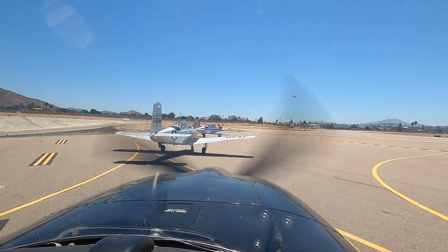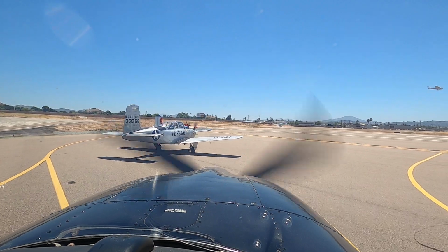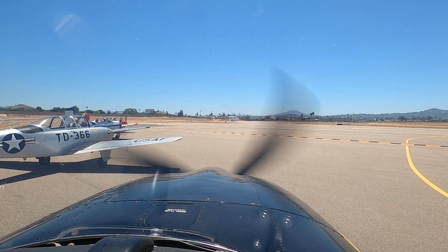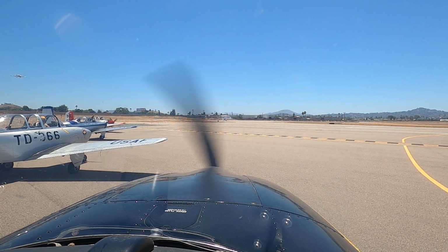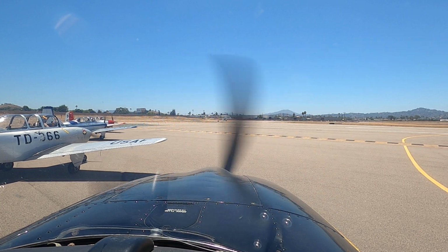Alright, so single ship departure with a right downwind. Got a big jet coming in here. A little weak turbulence. Thousand RPMs.